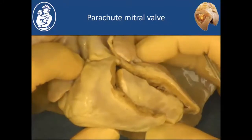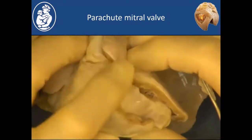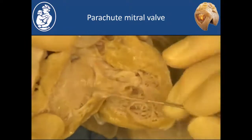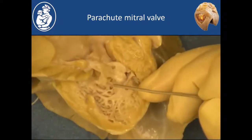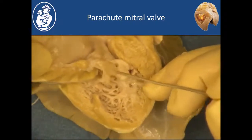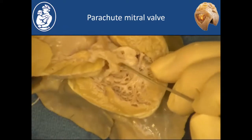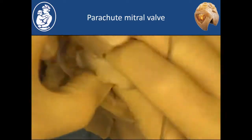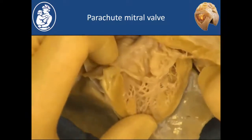This heart is from an infant with congenital mitral stenosis due to a parachute mitral valve. Opening the left ventricle shows the septal surface and the free wall with this single large papillary muscle that receives all of the insertions of the mitral valve. This is the orifice in the valve, its primary means of egress from the valve.